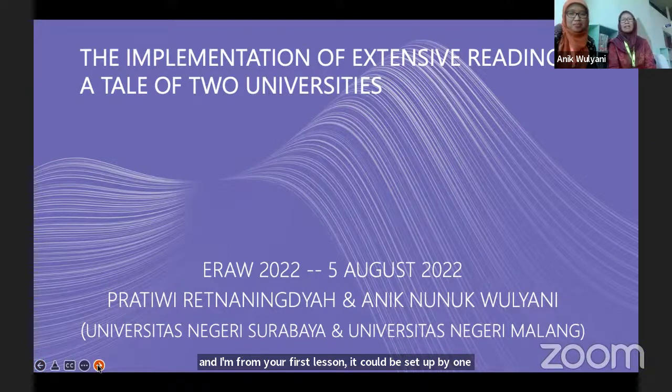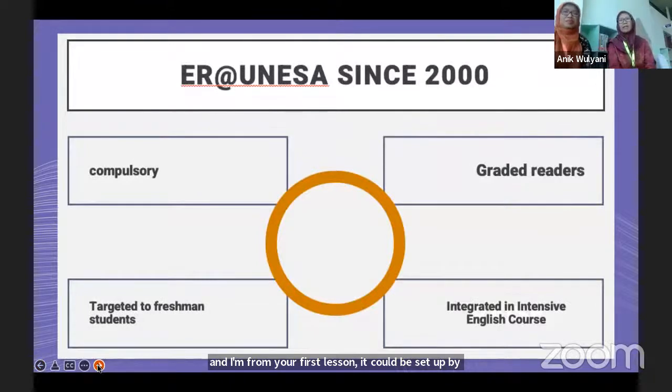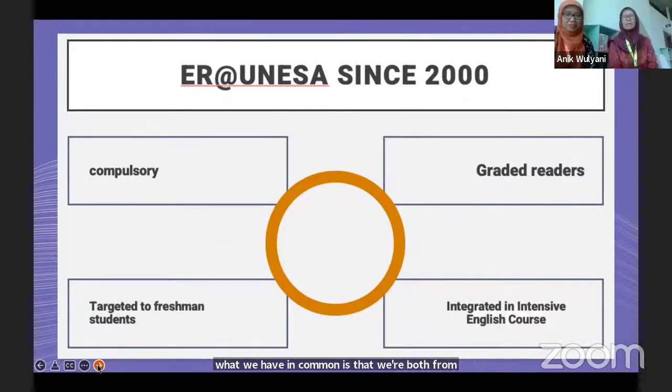What we have in common is that we're both from universities, especially our English department, prepare students to be teachers of English. And we've been using extensive reading, both the physical and the digital version since maybe even before 2000. But I wanted to use 2000 as the baseline, the starting point in which both universities, both departments of English actually integrated this program in our intensive English course. So I'm going to begin by introducing our extensive reading at UNESA.